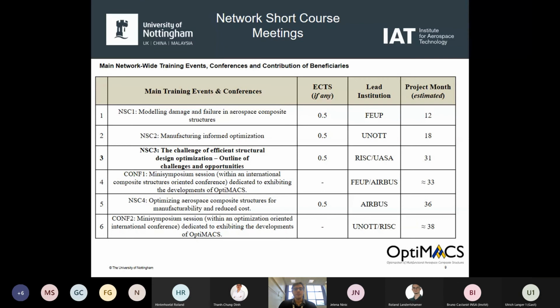Okay, and this is where we are standing right now. This is the third network short course of the program, and it's related to efficient structural design optimization. We're going to be seeing together some global challenges towards this efficient and effective structural optimization. We've already completed conference one, and before the end of the project, we will also have two events to follow for the OptiMACS project, which hopefully will be physical once the pandemic is over.